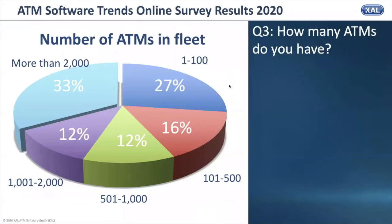The other thing that we wanted to know is how many ATMs do you have? And this has been consistent across all of the surveys that we've done, that we get a lot of participation from banks that have big ATM fleets. So as you can see, 1/3 of the respondents had more than 2,000 ATMs. And again, we're focusing on the bank deployers, not so much on the IADs and not so much on the other people in the industry. But the bank deployers, about 1/3 have very, very large fleets, and about 27% have relatively small fleets. So a good cross-section of fleet size represented in the response.